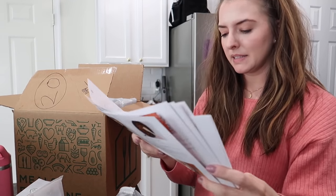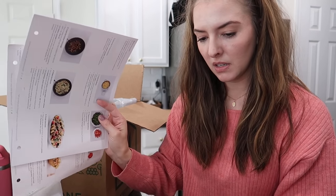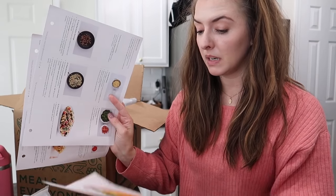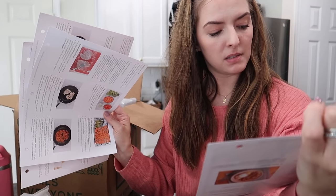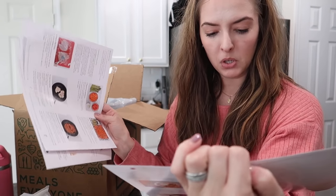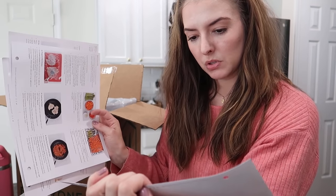But these are the recipe cards. What I like is that it'll tell you the prep and cook time on the bottom of these cards. So this one says 20 to 30 minutes, 20 to 30 minutes, 35 to 45 minutes, and then this one should be super easy. This is one of the fast, like the 15 minute meal kits. So should we do that one?